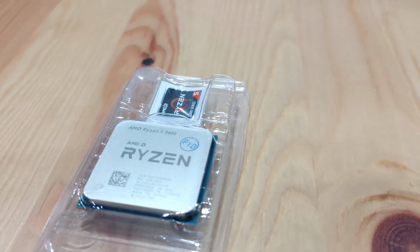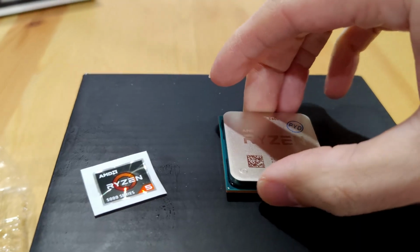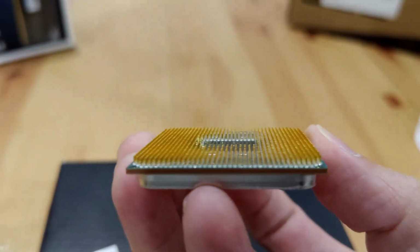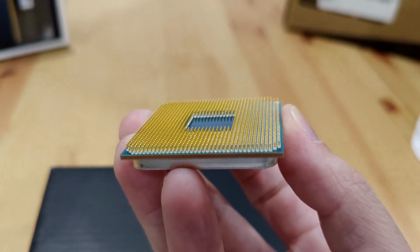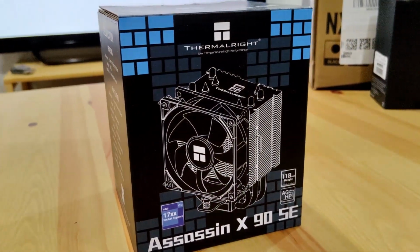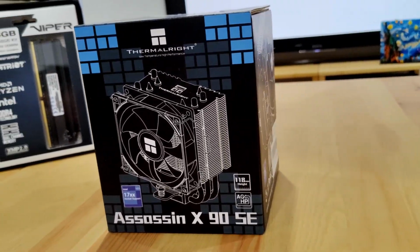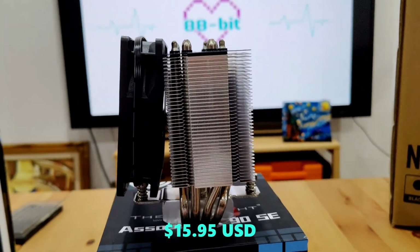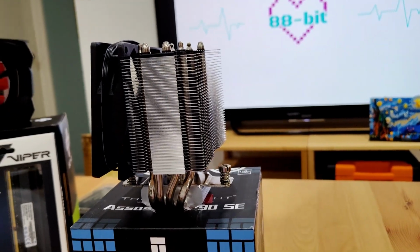Now, this is a 6-core, 12-thread CPU with a boost clock of 4.4 gigahertz, more than enough to support the most demanding titles and graphics cards for a few more years even. Now, it didn't come with a stock cooler, but that's all right. We picked up a Thermalright Assassin X90 SE cooler off of Amazon for $15.95. Once again, all prices are delivery and taxes included. So pretty good deal for that as well.